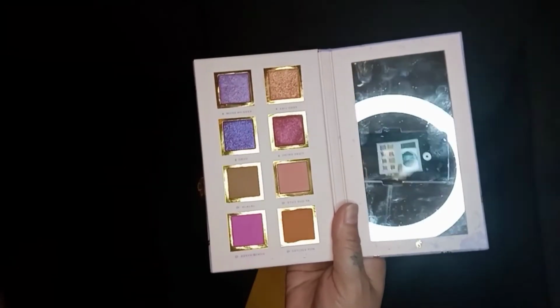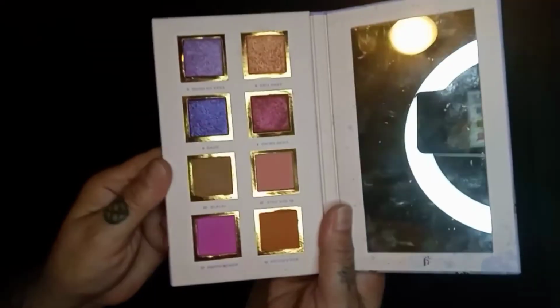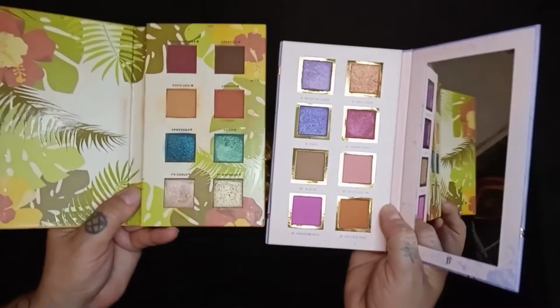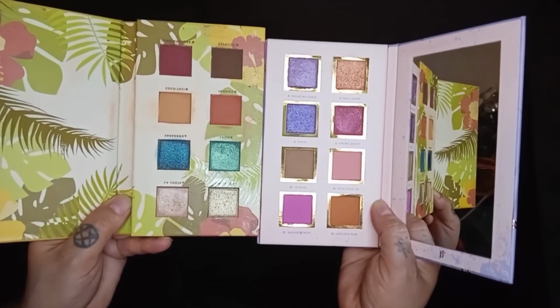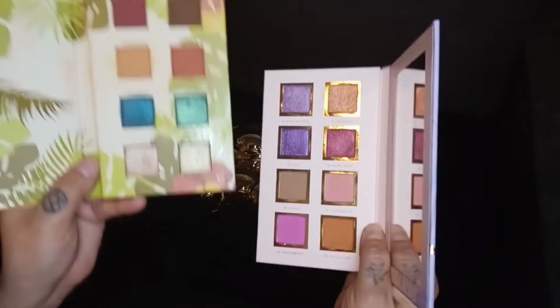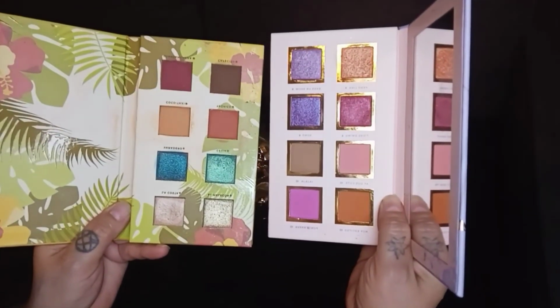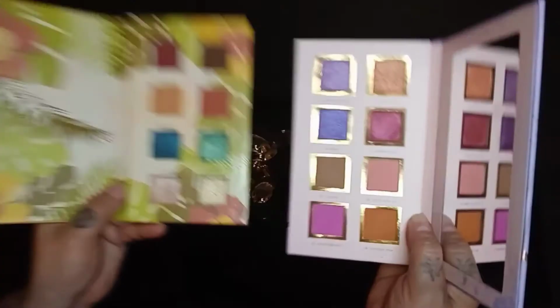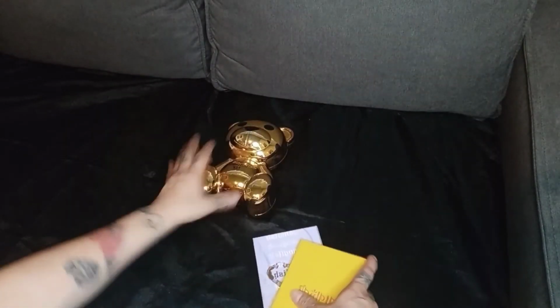2, 4, 6, 8 pans. And it has all my color life in this palette. The shimmer formulas are a little bit different, but they're still beautiful. They're still good. And this one has a mirror. These formulas are still good, guys. They're a little bit different, the shimmers, but they are still good. Yes. And that is all.